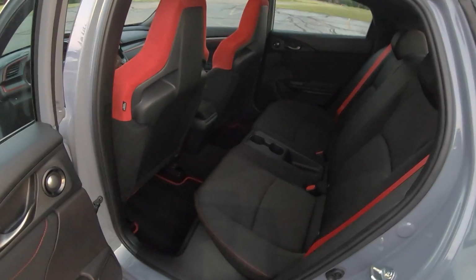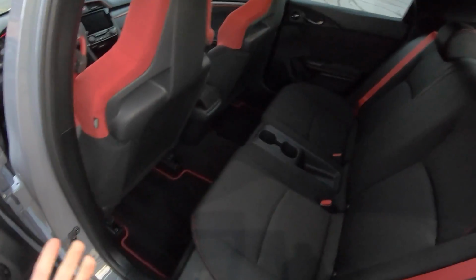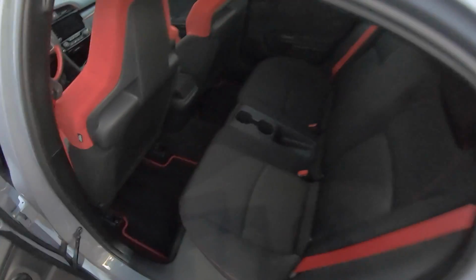The back seat. Only 2 seats back here. You've got a couple centrally located cup holders. Sitting position is fine. There's plenty of room. It's a Honda Civic after all.